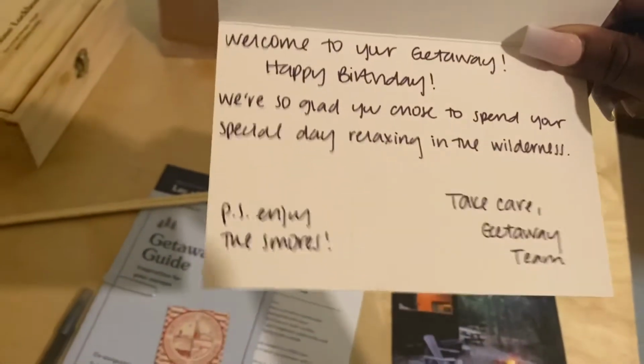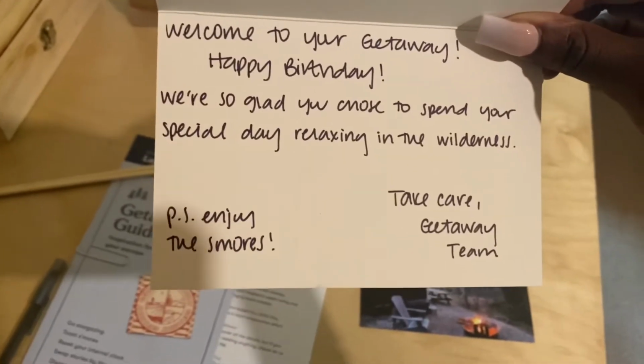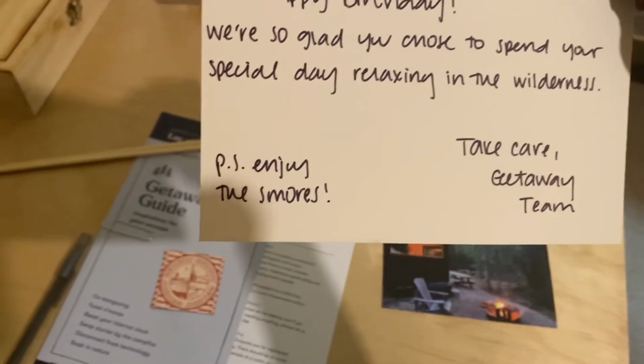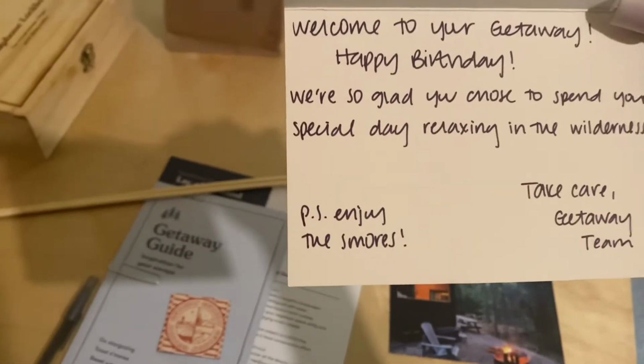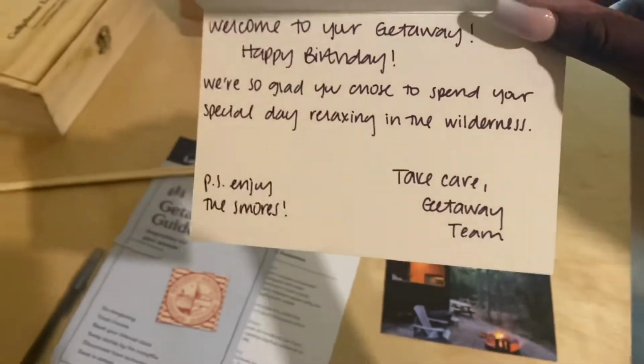It says, happy birthday. Welcome to your getaway. Happy birthday. We're so glad you chose to spend your special day relaxing in the wilderness. P.S. Enjoy the s'mores. Take care. Getaway team.